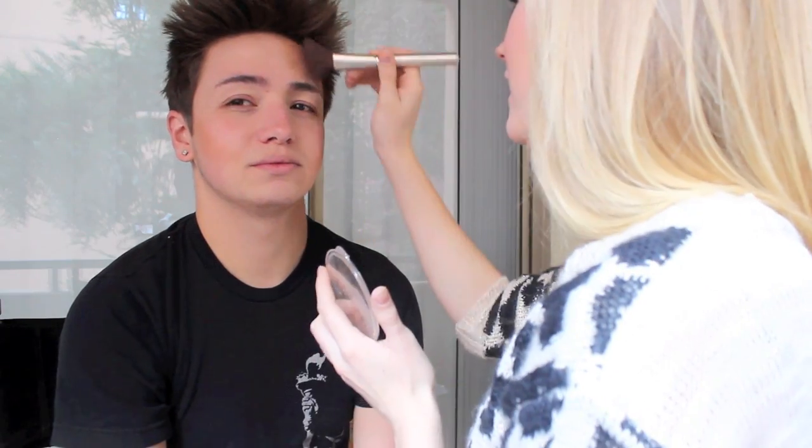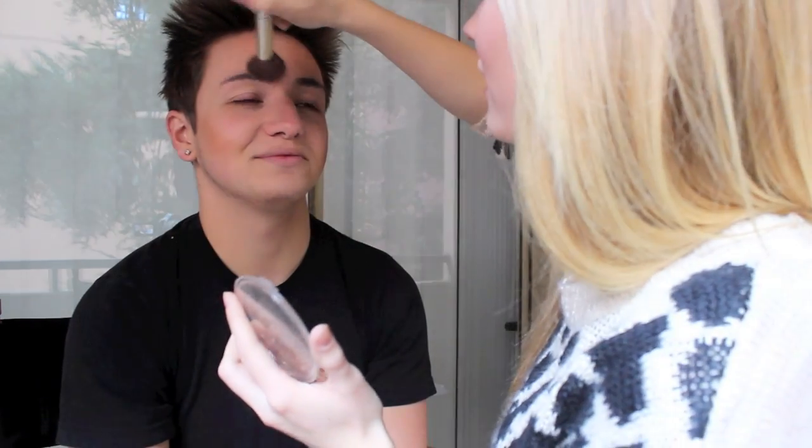Now we're gonna use this. Okay. So it'll make you look like you have cheekbones. Face structure. Can't wait. Here you go. Don't wrinkle your forehead! I'm not trying to. See? Now you have a forehead and cheekbones. I already had a forehead and cheekbones before you put the makeup on. Yeah, but now they're defined. It looks like you have them.